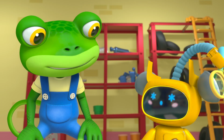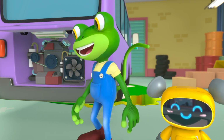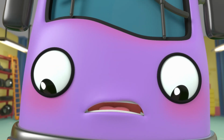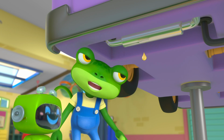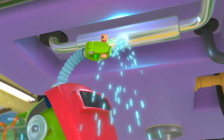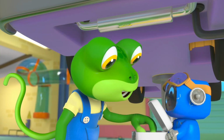Aha! Poor Bobby has an oil leak. Oil keeps the engine running smoothly. We can fix that. We've found the source of your gripe. There's an oil leak from your pipe. Green will make the hole shut tight by welding with sparks so bright. A plaster will keep your ouchie clean.